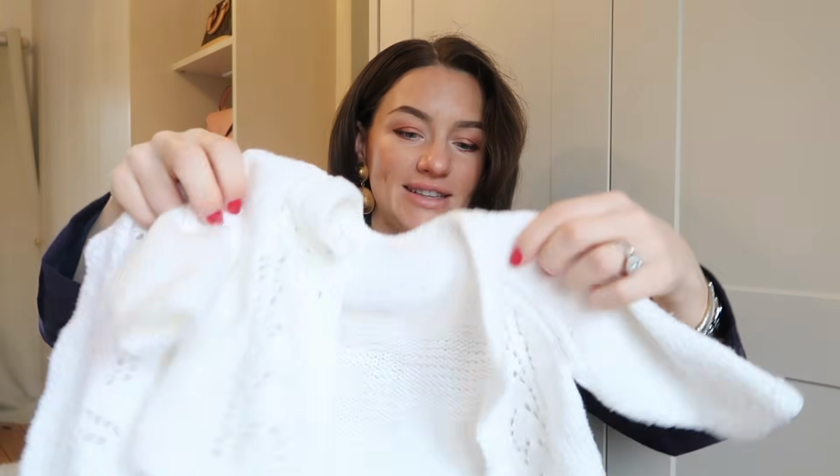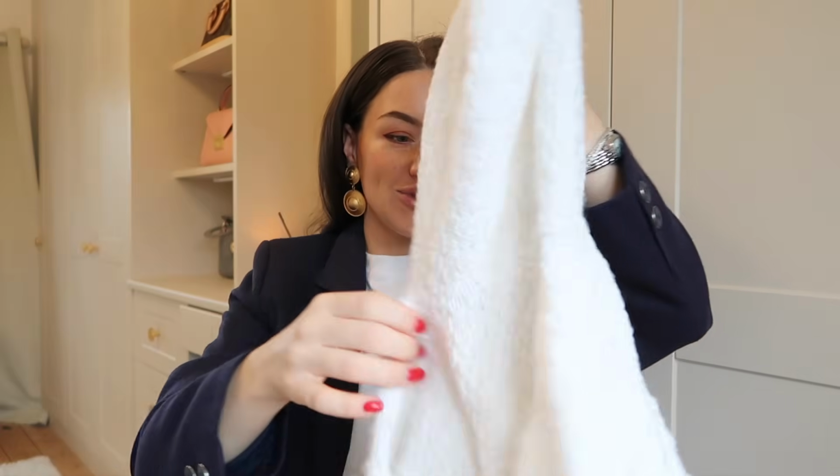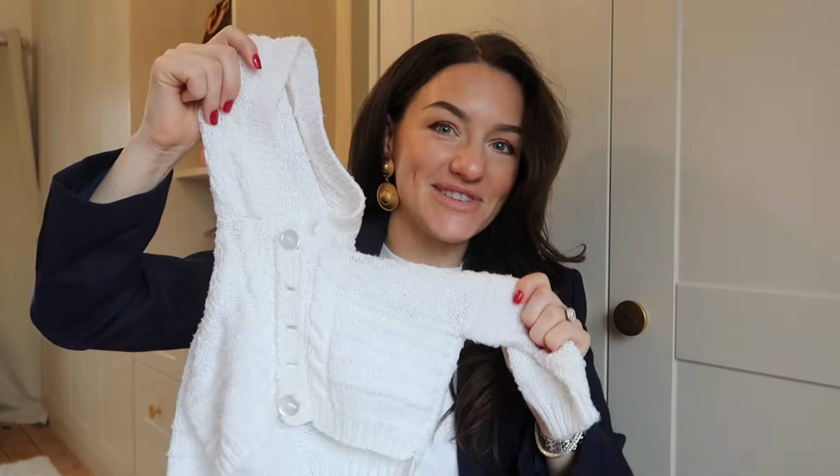There's a couple of different sizes. This is a little bit smaller. This one looks maybe about 6 to 9 months. We've got 3 to 6. But this one's really cute. It's got a little hood on it. How adorable is that? And then there's also a little pink one as well. This is John Lewis.